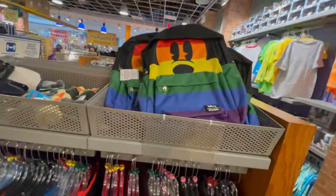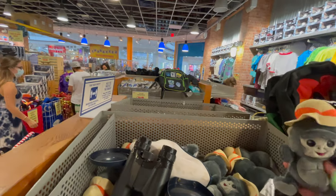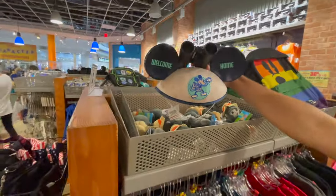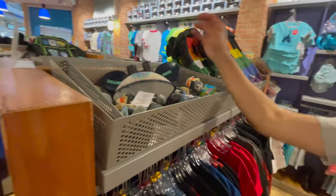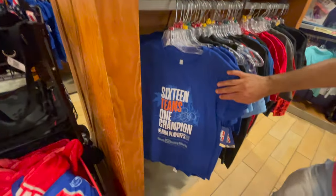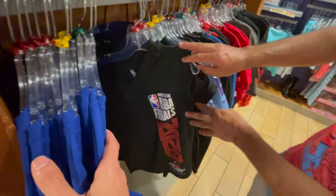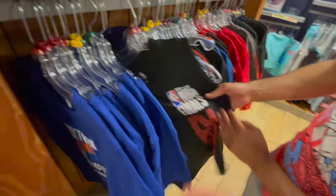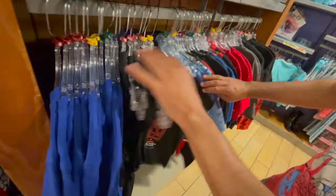Okay, we've got these backpacks over here. The gorillas again, and then these weird safari ears. Six. Okay, these teams are the NBA teams, one champion. These are $4.99. A lot of sizes. This tank top is $7.99.